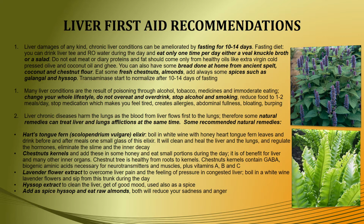Add these in some honey and eat small portions during the day. It is of benefit for the liver and many other inner organs. The chestnut tree is healthy from the roots to the kernels. Chestnut kernels contain, for example, GABA, biogenic amino acids necessary for your neurotransmitters and muscles, plus vitamins A, B, as well as C.